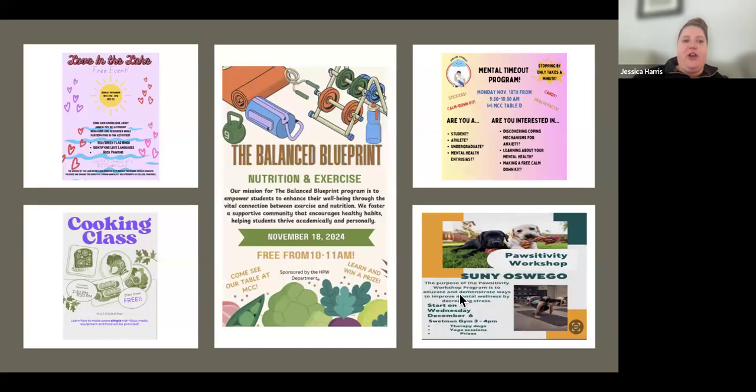So here you'll see some other marketing flyers, and just a warning too, all of the photos and pieces of student work here all are with permission. And here you'll see this semester we had a Love in the Lake event, diving into healthy relationships. It was about intimate partner violence, but they really focused on healthy communication. That was a big thing between relationships.